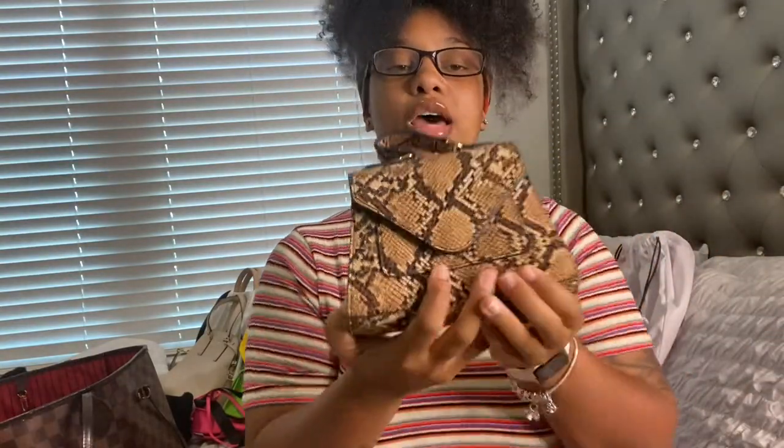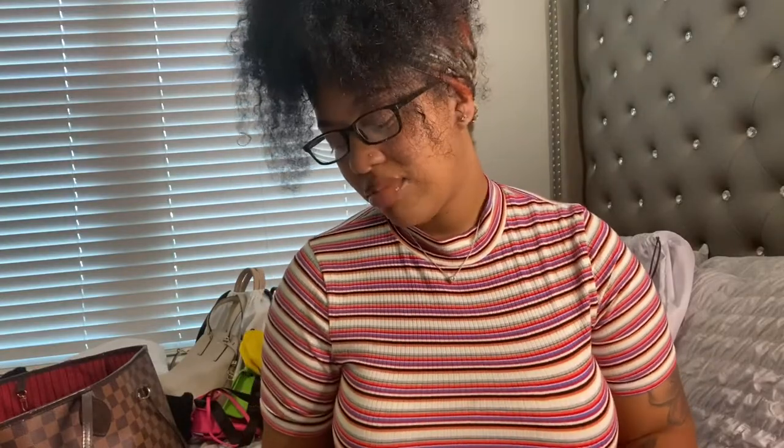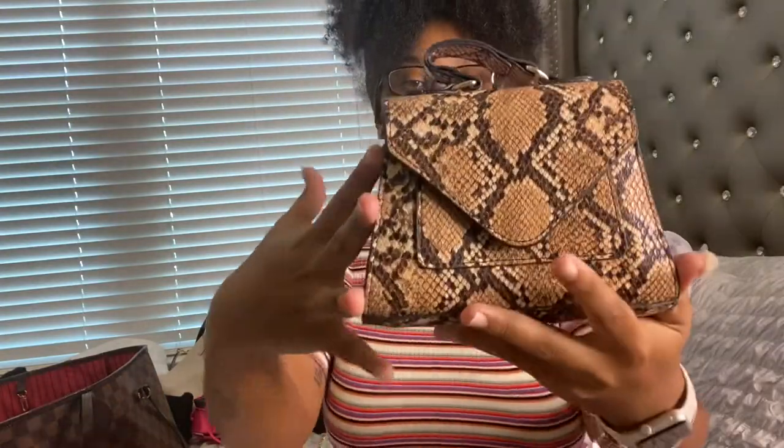Oh, and y'all, don't look at my nails. Well, I already said it, so y'all are probably looking at it. I still got my thumbs on because they won't come off, but I don't have nails on the rest of my nails. But yeah. Super cute, super cute.